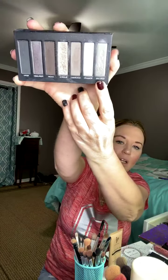So I use this for like an eyeliner. And Peppy is more like a gray black. And then Perplexed is like a darker gray. So maybe I might try Perplexed. But then I like Hopeless. Hopeless is like a lighter gray.